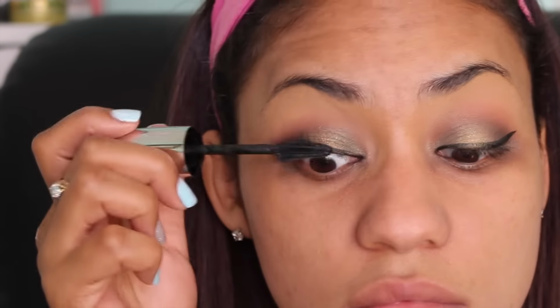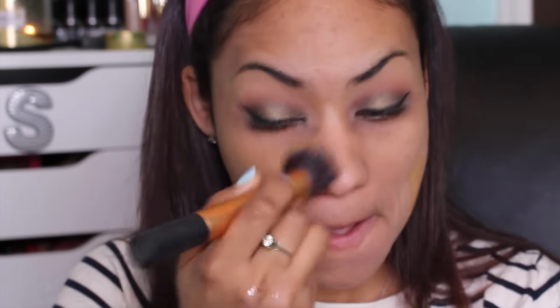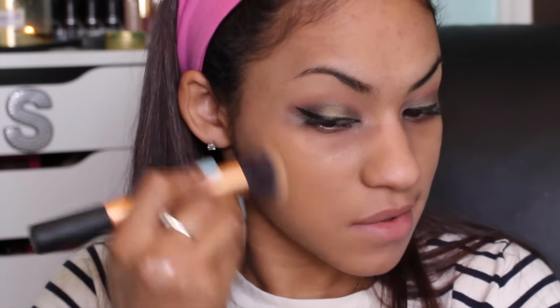So now I'm just coating my lashes, pretty boring. And then for foundation, I'm using the Estee Lauder Double Wear Foundation in Toasty Toffee with the Real Techniques buffing brush.